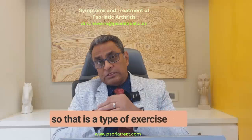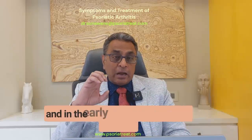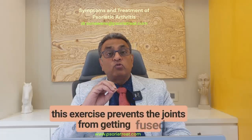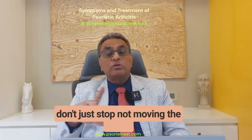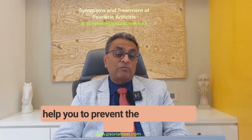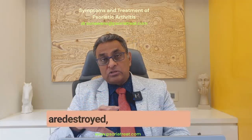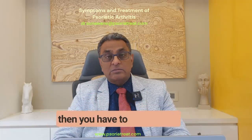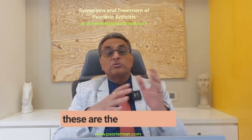That is a type of exercise that can help you to move the joints regularly. And in the early stages of psoriatic arthritis, this exercise prevents the joints from getting fused. Even if there is swelling, don't stop moving the joints. Any amount of movement in the joints would help you to prevent the fusion of the joints. Once the joints are fused and destroyed, it cannot be reversed. Then you have to replace the joint with a mechanical joint. So before this happens, these are the small things.